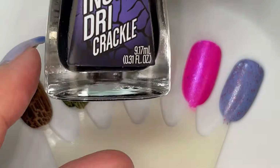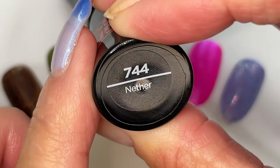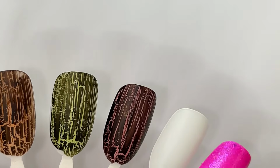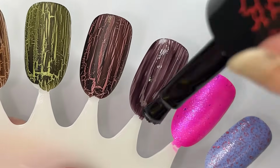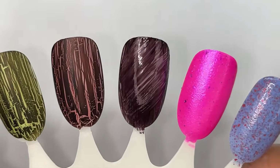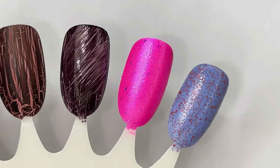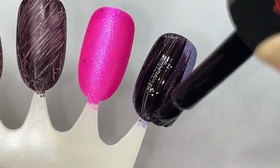All right, and then the last one, we'll let that work. The last one has got a purple label. This one is called Nether. Let's see what it does. Could even go kind of sideways, see what happens. I don't know what that might do. I'm gonna also put this one over this purple. Let's see.